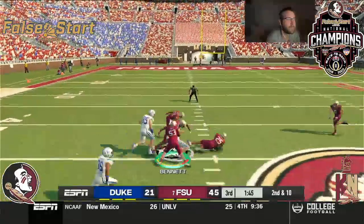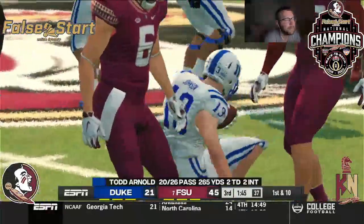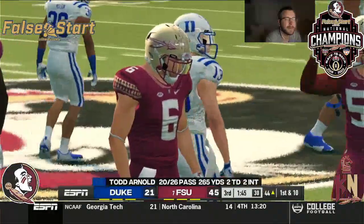Gets it out quickly, and he's level at the 44-yard line. Bless. That makes it first and 10.